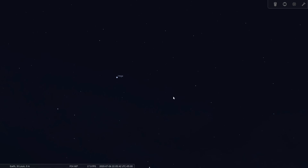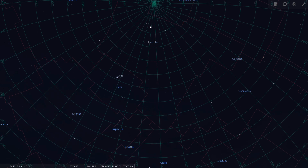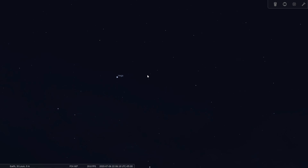Okay, we've returned to a naked eye field of view. Let's get reoriented with where we are. And again, we're looking really high up. This keystone of Hercules here is very close to the zenith point. So you're looking almost straight overhead in early July at 10 p.m. at night. So as I said before, if that's too high up for your telescope to observe comfortably, you might want to wait a couple of hours when Hercules begins to drop a little bit lower in the west.